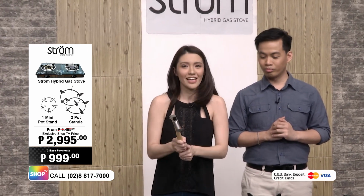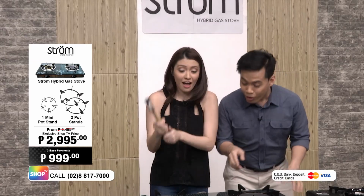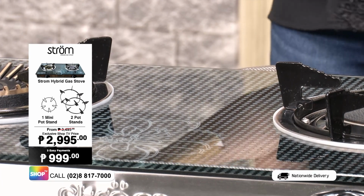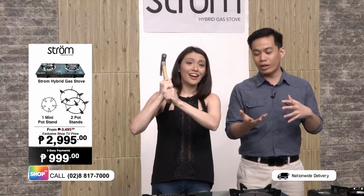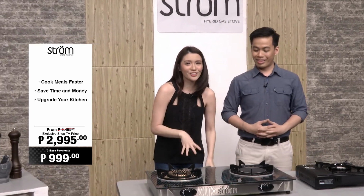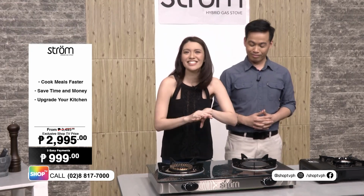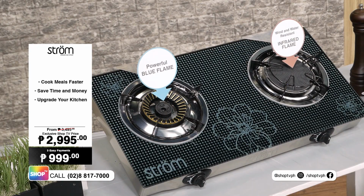To test natin. Ito, hammer ha. Okay. Let us... Oh my God! Wow! No crack! Wala! Wala. Talagang kahit mahulog yung mga kawali or kaldero mo, hindi ka mag-worry na masisira yung stove. As in, look at that. Correct. So talagang this will withstand all kinds of pressure, all kinds of heat, and it's safe. So it's safe to touch. Galing. You won't have to worry about getting burned or ganon.